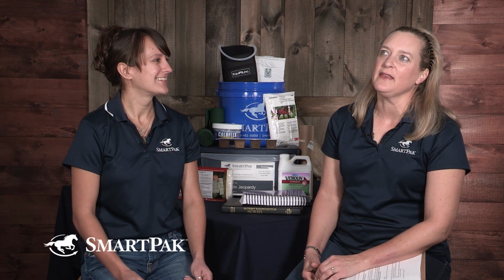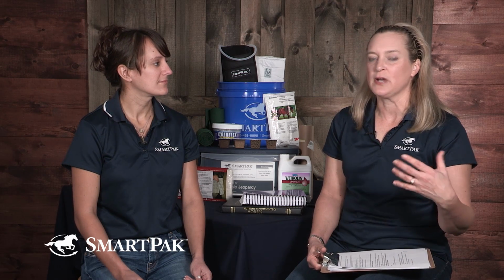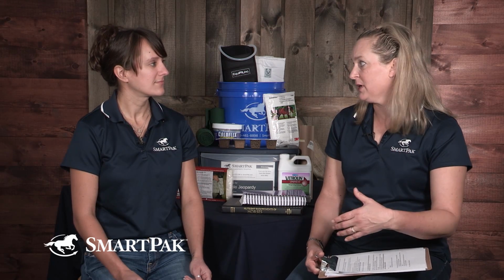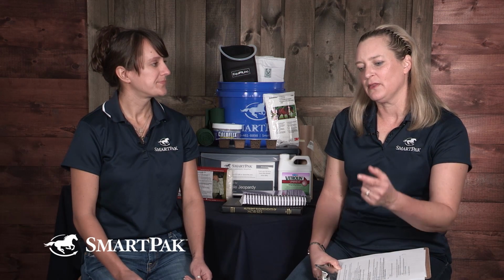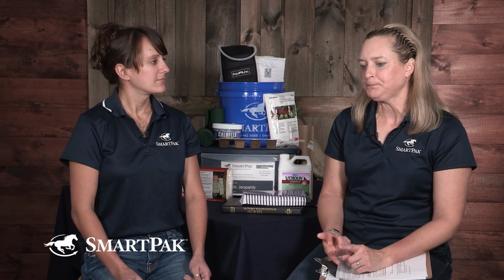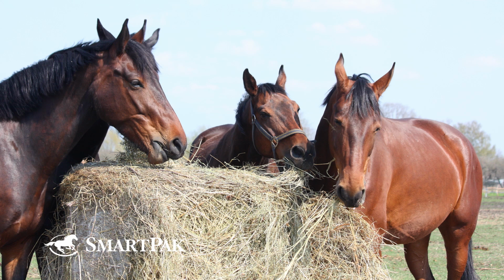Round bales, they have their place. They're easy, they're cheaper, they're convenient. So if you're not out there every day, you can put a round bale down and the horses have food. But to me, the risks outweigh the benefits in that you don't know what each horse is getting. And I've seen horses pushed off round bales, not allowed their space in, and it's typically the seniors, you know. Which is wrong.